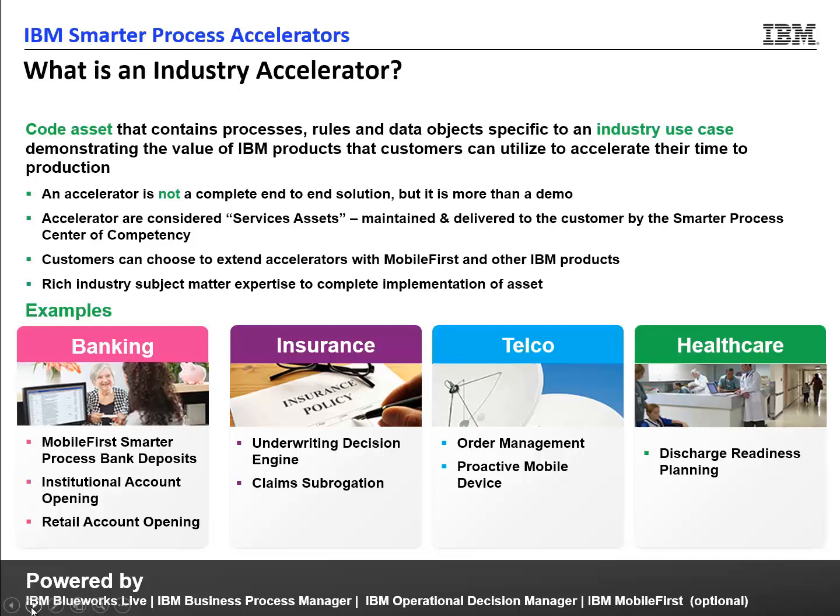So what is an industry accelerator? It's a code asset containing processes, rules, and data objects that target a specific industry use case. Accelerators demonstrate the capability and the value of IBM products with the goal of accelerating time to production. Accelerators are not complete end-to-end processes. They are a starter solution that is easily adapted to meet individual business needs. As a services asset, they're maintained and delivered by the IBM Smarter Process Center of Competency, or COC.